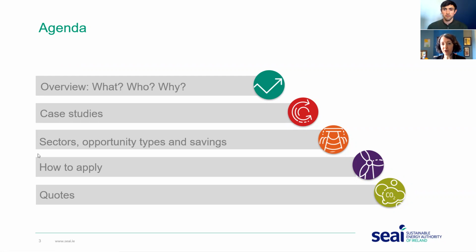I'll then bring you through a number of the sectors that have benefited from the scheme to date, the average savings that they've achieved, and the types of energy saving opportunities that they have implemented. Next, I'll explain how to apply, and we'll finish up with some quotes from past participants.